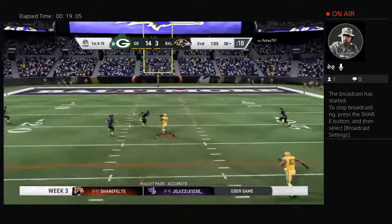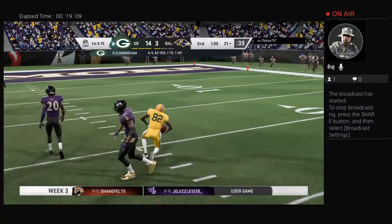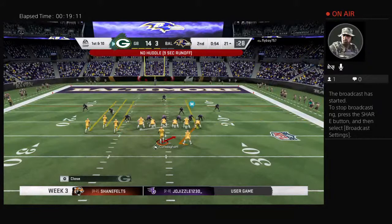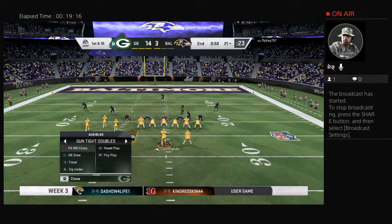Now a 1st down throw, Cunningham. And he'll find Hall. And he's going to get this down near the 20-yard line. 17 yards on the play there as the Packers have the 1st down as well.